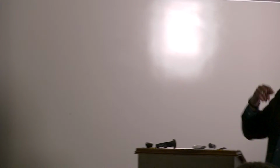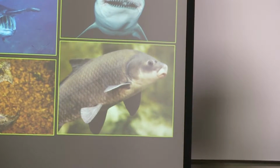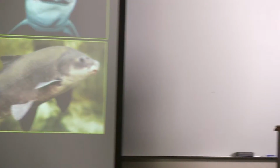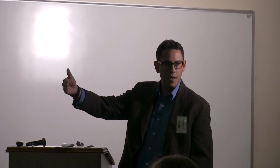So this one fish down here at the bottom looks a lot like a carp. It's something called a smallmouth buffalo fish, a very common freshwater fish. Some people say that's why Buffalo Bayou is called Buffalo Bayou, because there are some accounts that say that you could walk across the backs of these fish all the way across the bayou.